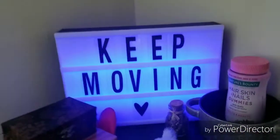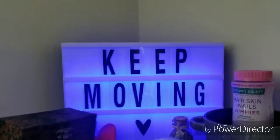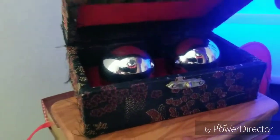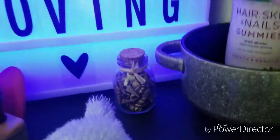And then I have this little motivational board that lights up and everything. It just says keep moving. And then I have my Holy Bible. I have some stress balls right here. They're super fun to play with. I have my vitamins. I got this cute little pot from the 99-cent store too, as well as this little bottle of shells. And yeah, that's pretty much all that's different.